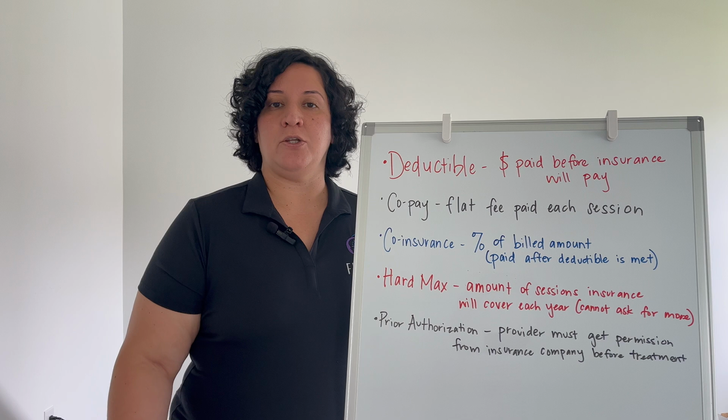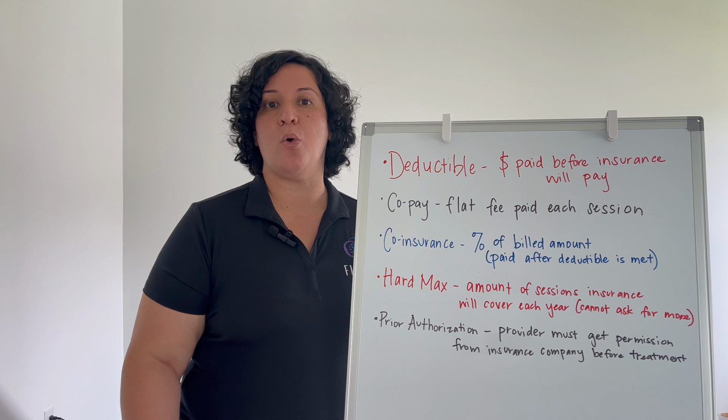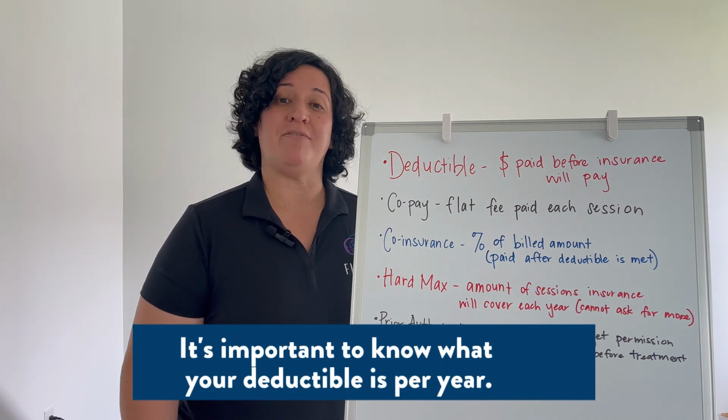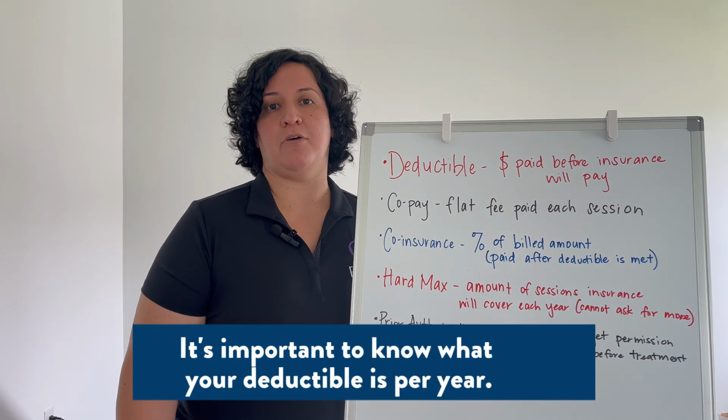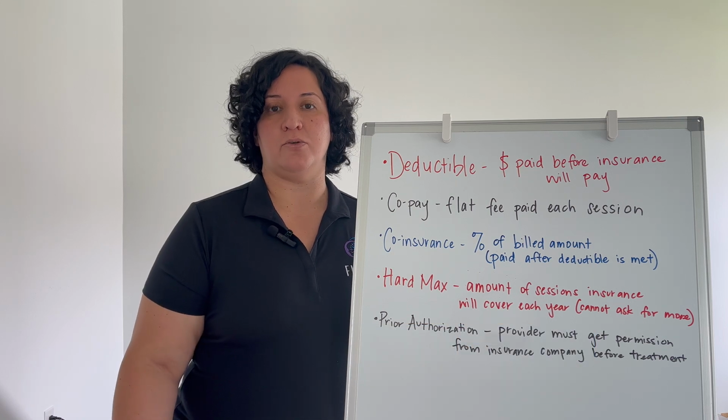So it's important when you are talking with your human resources or your boss when it comes to choosing an insurance plan to know what your deductible is per year. If you have a high deductible, sometimes you are offered an HSA card, and a lot of therapy providers will take those cards, similar to a debit or a credit card.